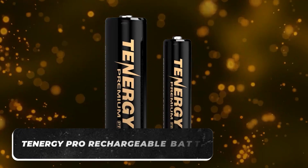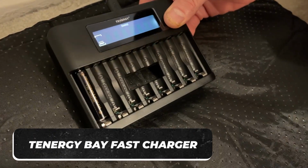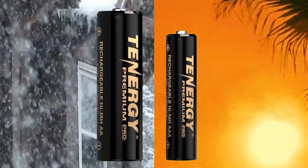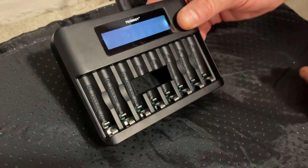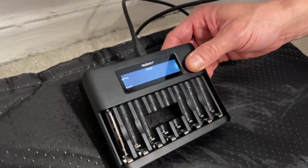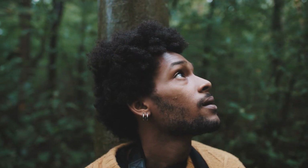When you don't want to throw out the batteries, you can get the Tenergy Pro rechargeable battery and its accompanying Tenergy Bay fast charger. Rechargeable batteries are AA batteries that have the capacity to charge, so instead of throwing out your batteries anytime they get low, you can simply plug them into the Bay fast charger and you're good to go. This way, you never have to worry about running out of batteries in the middle of nowhere.